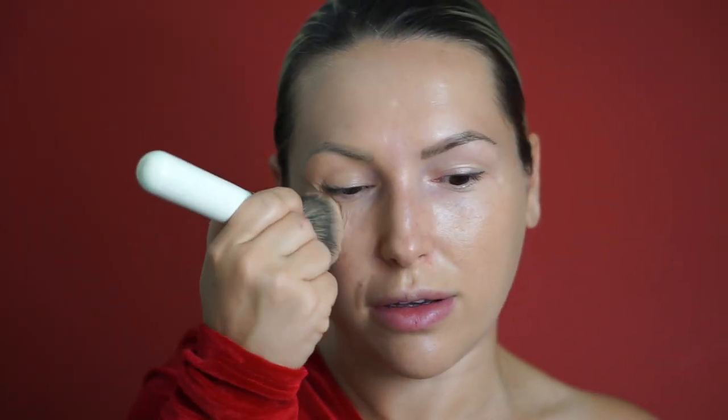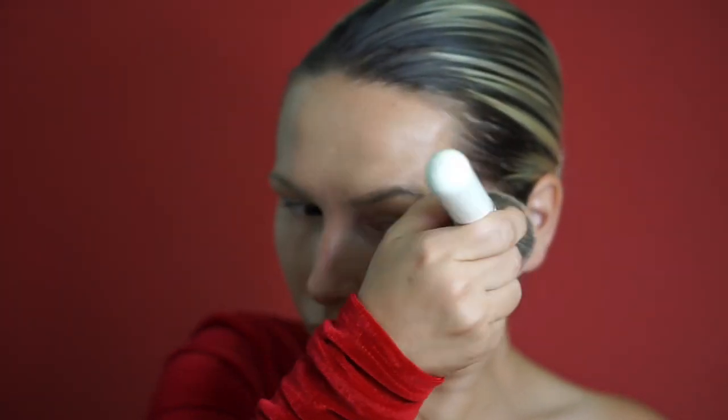First of all, I'm going to start with my base. I'm going to apply Maybelline Fit Me Poreless in the shade 220 all over my face. This is more my fair tone. I'm not super tan right now, so I think it should be fine. Then I'm going to set it with my Laura Mercier Smooth Finish Foundation Powder in the shade 05. I'm going to use the largest brush I have and set my whole face with it.